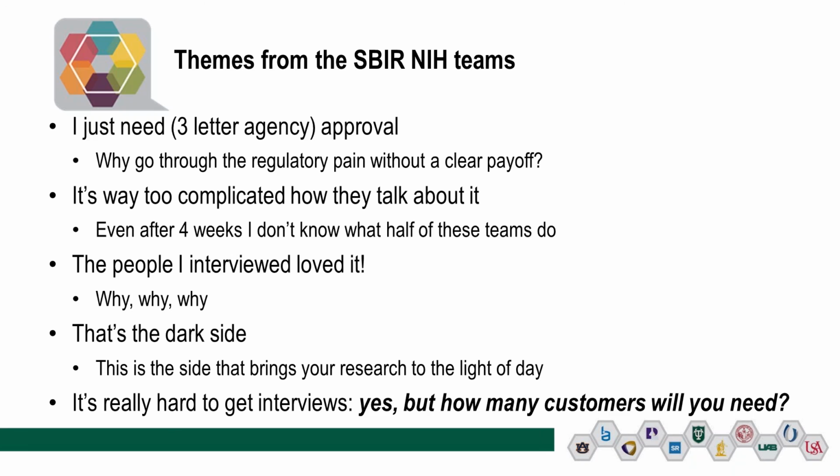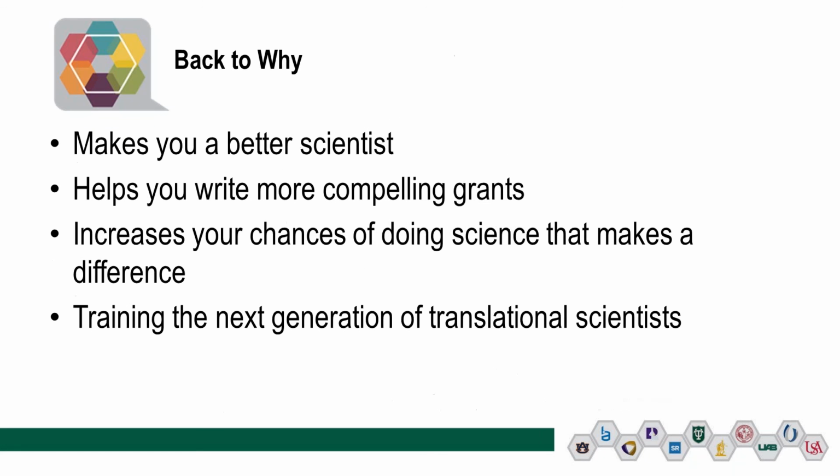Finally, it's really hard to get interviews. So one of the things that we expect in ICorps is to go out and get 10 interviews a week. And it's really hard to do this, I agree. But when you think about it, how many customers are you going to need for your discovery to be commercially viable? You're going to need a lot more than 10. You're going to need a lot more than 50, a lot more than 100. And so, yes, it's hard to get interviews, but this is practice for how you're going to engage and keep customers. So these are the types of things we'll go through. And the fun thing, you'll be in a cohort with other people just like you, struggling with the same things.